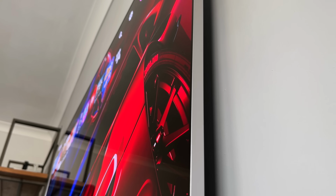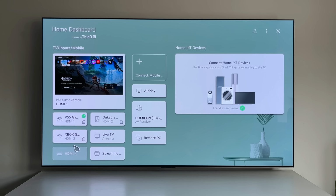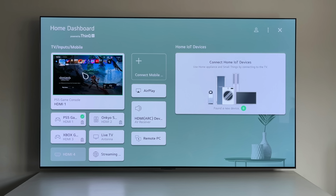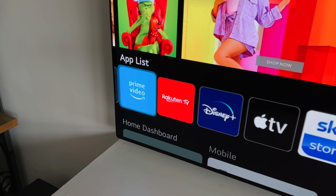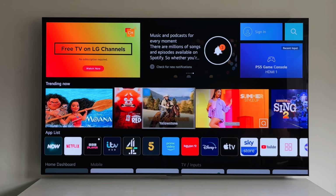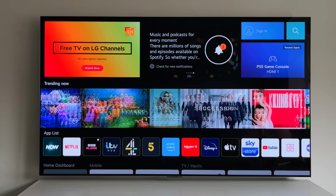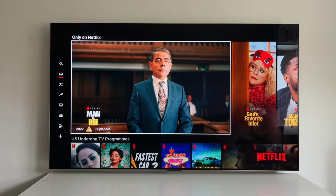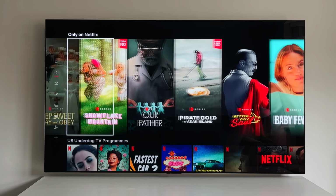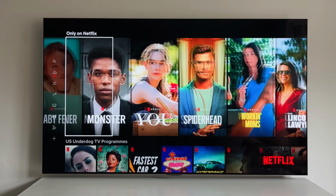Well, the LG G2 is running the latest WebOS 2022 version, so this is a slight step up from the WebOS 6.0 we had on last year's models. With this, it comes with a snappier UI, multiple user profiles, and more ads. Even though I have an Apple TV hooked up, I still often use the native apps on the TV, things like Netflix, Prime, and even Apple TV. They always load fast, and we get the full 4K HDR quality on anything that we watch.